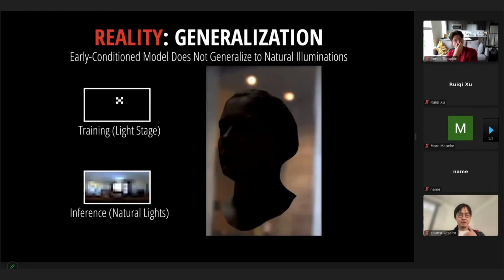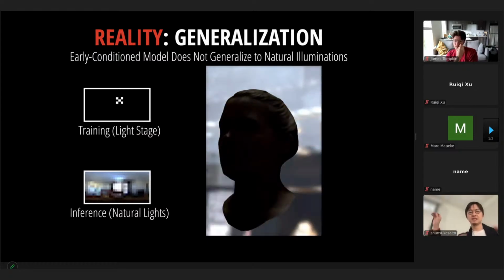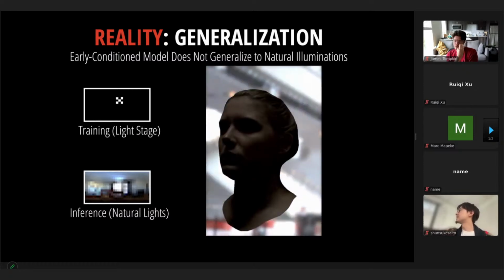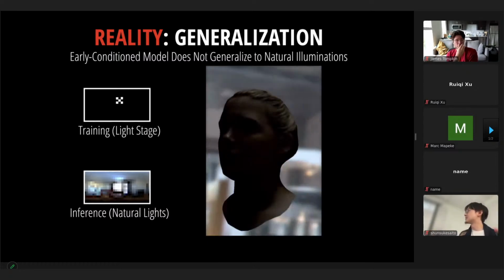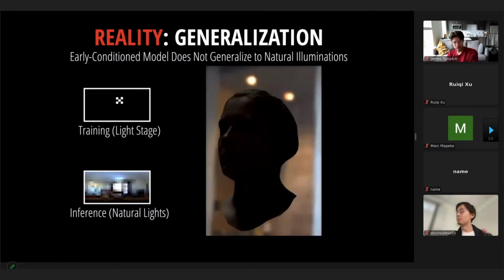Another issue is, as I mentioned, during the training we take this light stage data where only the 5 lights are on. And in the inference time, we want to provide this continuous natural light. If we train with this light stage data and then just feed natural light in the inference time, it's not going to generalize. It shows pretty poor, overfitted results.